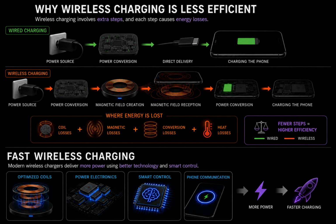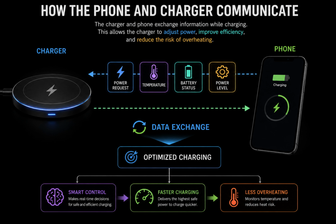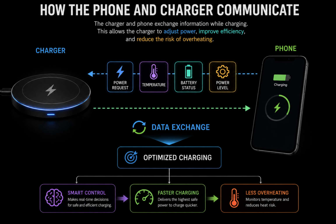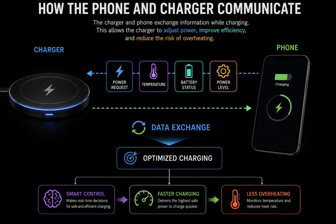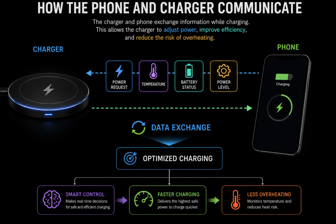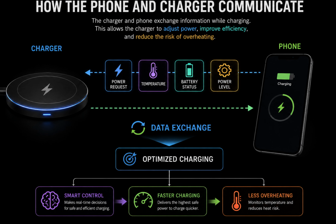Modern wireless chargers can transfer surprisingly large amounts of power. To achieve this, they use carefully designed coils, advanced power electronics, and intelligent control systems. Many chargers can also adjust their output depending on the capabilities of the phone. Wireless charging is not just about transferring energy. The charger and phone also exchange information. This allows the charger to adjust power levels, improve efficiency, and reduce the risk of overheating. Without this communication, fast wireless charging would be much more difficult.